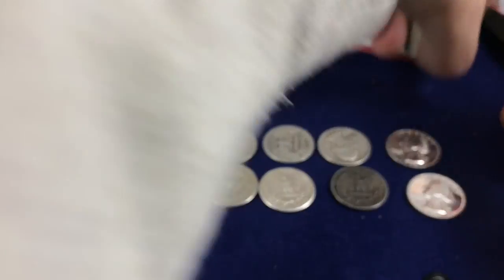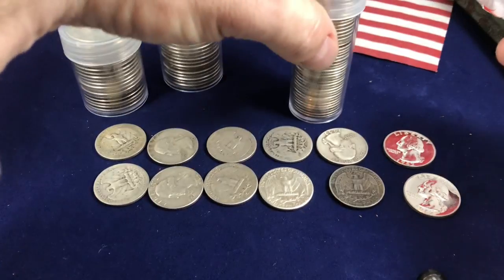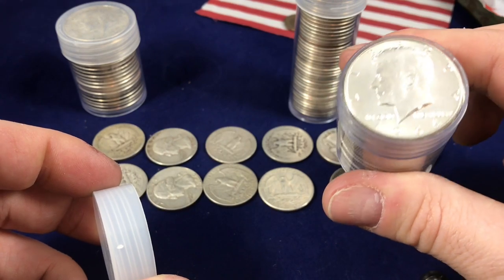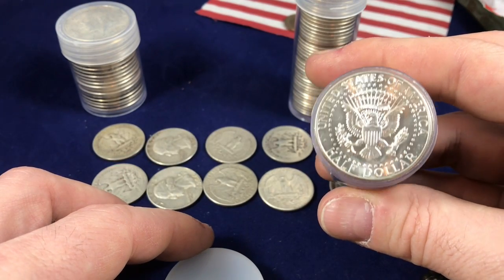I'll just slide these into my tube. And let's take a look at what I got here. I have a full 40 in there. I've got my, check this out, little stacks. Look at that. Oh my goodness. Oh, is that not beautiful? Pretty. I mean, you don't normally get junk silver like that.